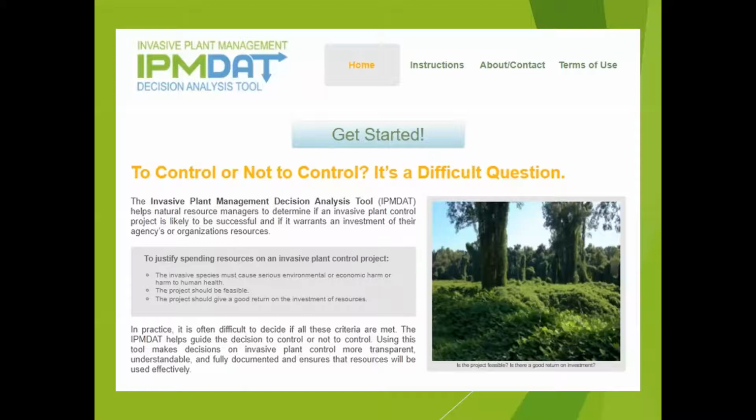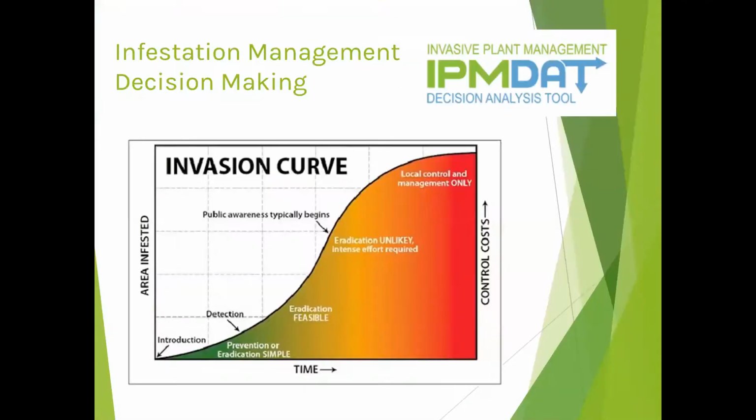It'll help you get an idea of the time frame you're looking at based on your infestation's particular factors, like time since introduction, how extensive it is. A couple square meters is very different from half an acre. It's a really great tool. It's free to use. It is more focused on professional managers than private landowners, but that just means that some of the questions aren't applicable to you and you can basically ignore them when you're filling it out.